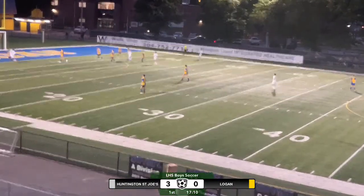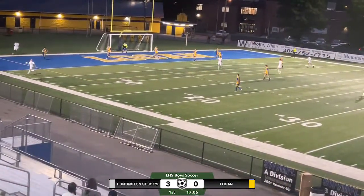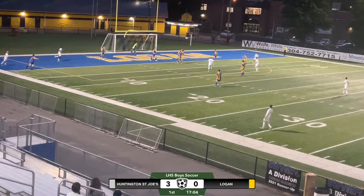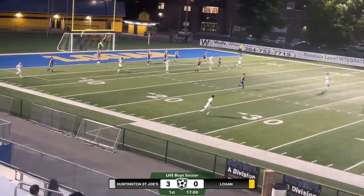And there's a shot on, and good save again by Jeremiah McNeely. He has had a workout there. Number 4 with a cross. And cleared away by Hatfield.